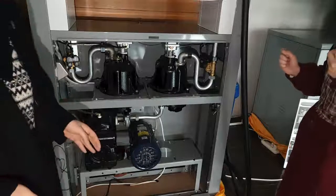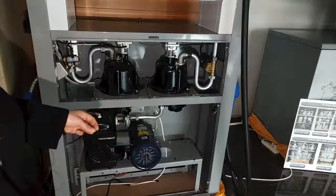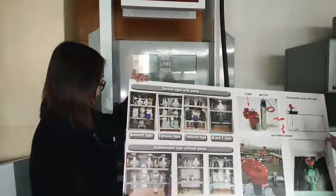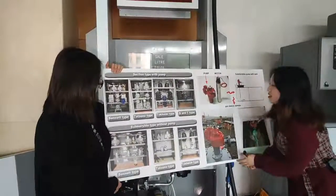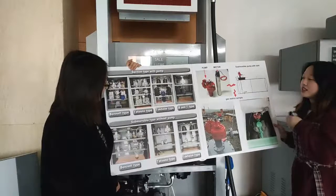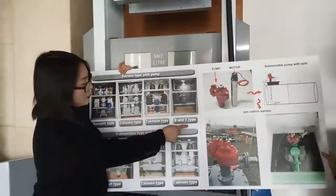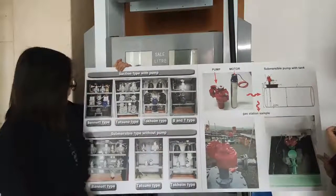Is there any other brand of flow meter and pump in our company? We have three types of brand of the machines. First is Bennett type. The second is Tatsuno type. And the third is Tokheim type. And the last one is B and T type, Bennett flow meter and Tokheim pump.